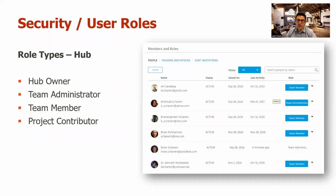All right, with that said, let's tackle the next subject: security and user roles. We're going to start off with the roles and security within the hub first. Within this giant workspace that involves lots of people within your organization, there are 4 main role types. The hub owner and team administrator are very close. The hub owner is an administrator, but has some unique characteristics that we'll talk about in just a moment. But these are the 4.